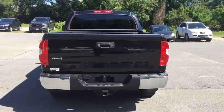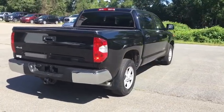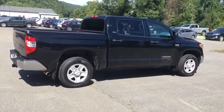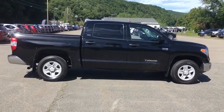With a towing capacity of up to 10,000 pounds and a payload capacity of over 2,000 pounds, the Tundra is the perfect mix of power and efficiency. This vehicle has less than 60,000 miles. Here are some of this vehicle's great options.